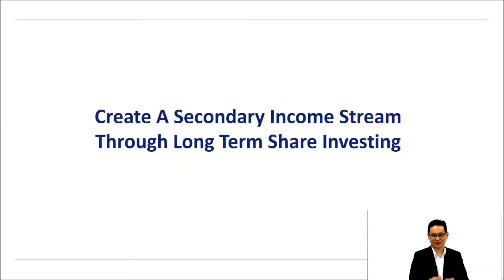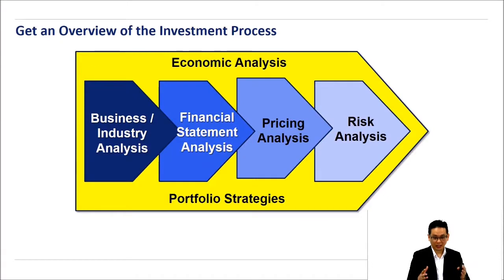As the title suggests, you are now on your way to create a secondary income stream through long-term shares investing. Firstly, let's have an overview of the investment process, or what I mean by long-term share investing strategy. As you can see in the diagram here, there are two main parts. The blue part is my stock selection process, comprising business analysis, financial statement analysis, pricing analysis, and risk analysis. This is how I choose my stocks among all the stocks available.